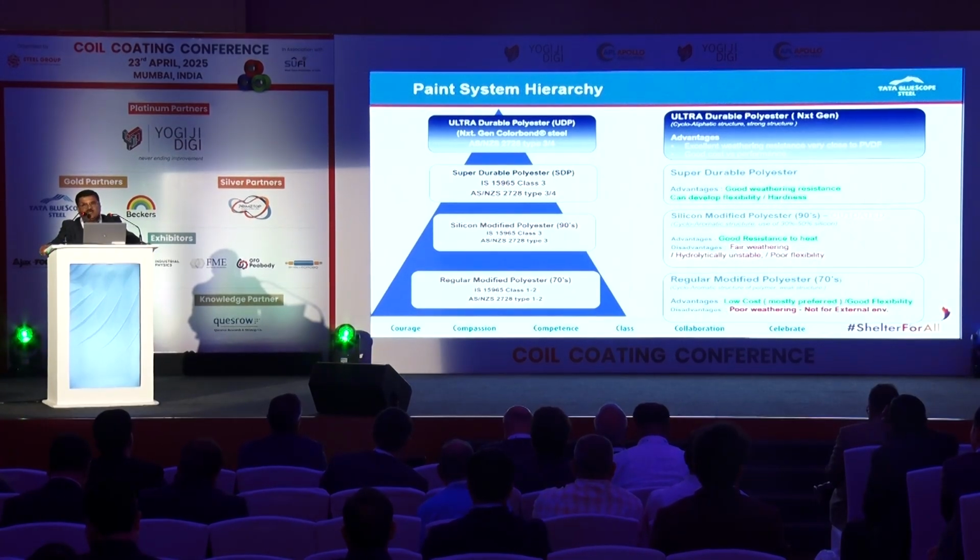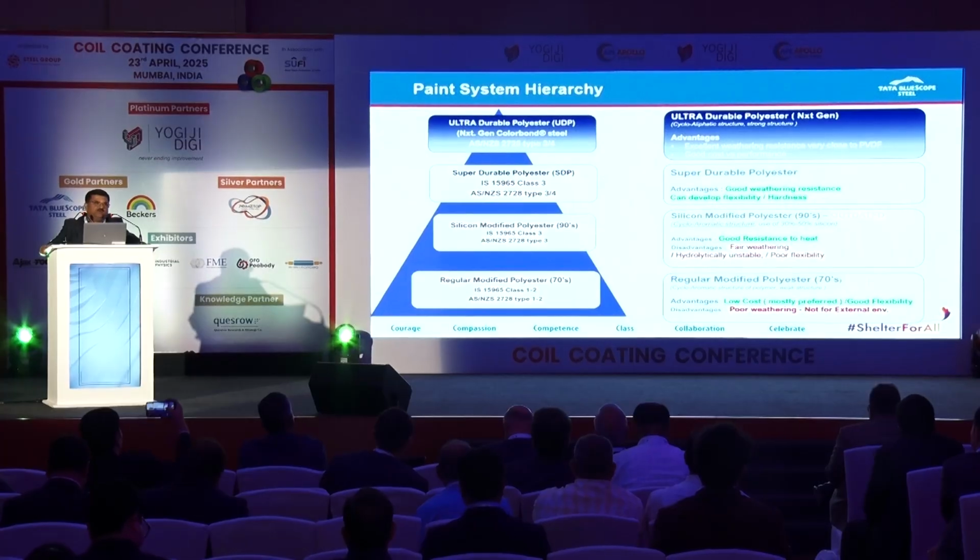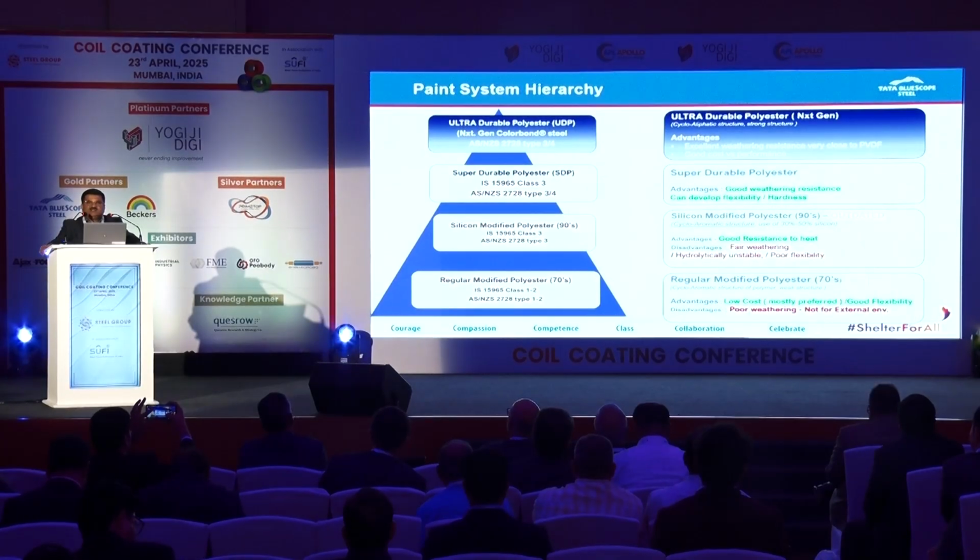PVDF has a 70 to 30% composition. Again, the 30% is a question mark. Whether that 30% acrylic is the right thing, whether it is compatible with the 70% Kynar or PVDF paint system, and whether you are using the right kind of primer with that paint system when you apply the PVDF paint on the steel. So these are very, very important.